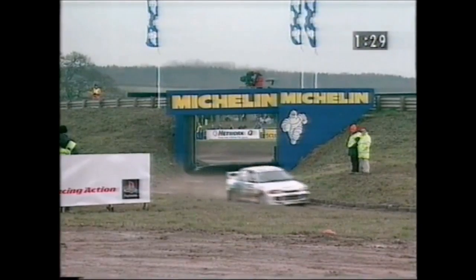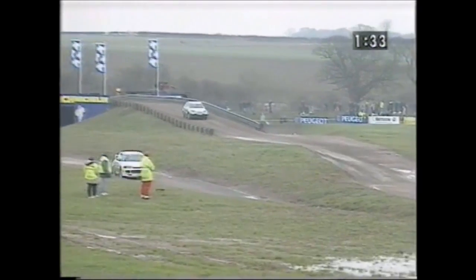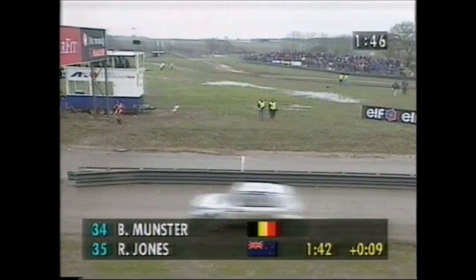And under goes Jones, and over goes the Skoda. It's closing, he's not going to catch. Jones is going to stop the clock, Group N 1:42, a very respectable time, whereas Munster 1:46. Probably the fastest 1600cc we've seen, but we've only seen 2 of them.